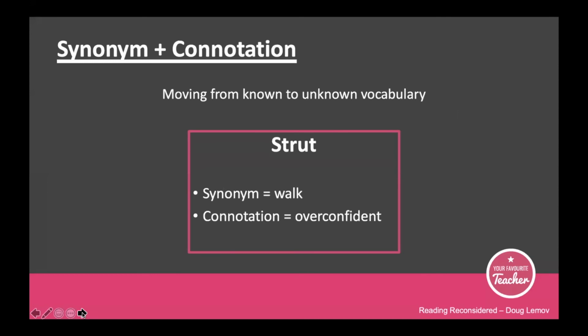Using the synonym and a connotation to help them with moving from known to unknown vocabulary. So you've got the idea of the verb strut. What does it actually mean? What's a synonym of strut? They're just walking, but walking's boring, so they want to use a different verb, a better verb. And the connotation, overconfident. So they're constantly reading for meaning and understanding what specific words mean. They can work it out within a sentence as well. So they might look at a word that they don't understand, look at it within the context of the sentence and work out that actually strut means walk, for example. And if you're strutting, it sounds quite confident or overconfident.